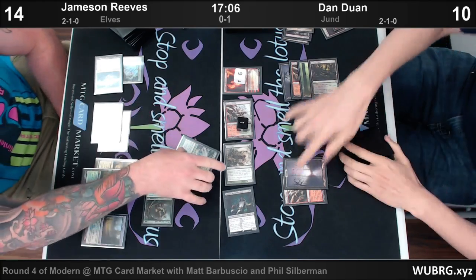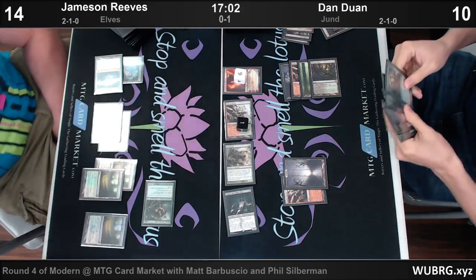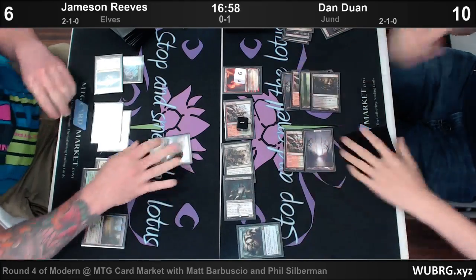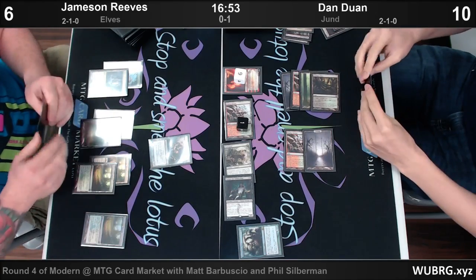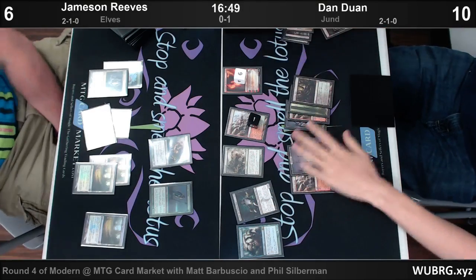We see an animation of Raging Ravine and a swing with all these creatures, and a chump block on Tarmogoyf, so it's an attack for 4/8. I just need more artifacts. Going to 6, and Scavenger Goose is in play. Dan presenting lethal this turn. Jameson's got 1 turn to draw out of it. Draws Nettle Sentinel. That's not gonna do it.